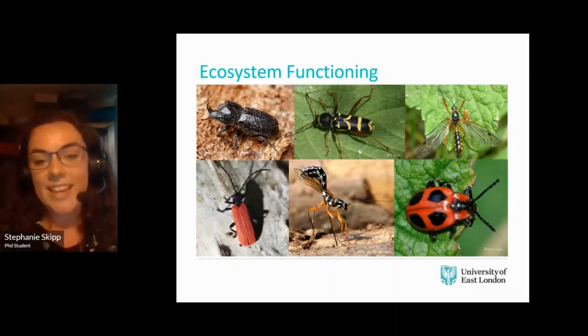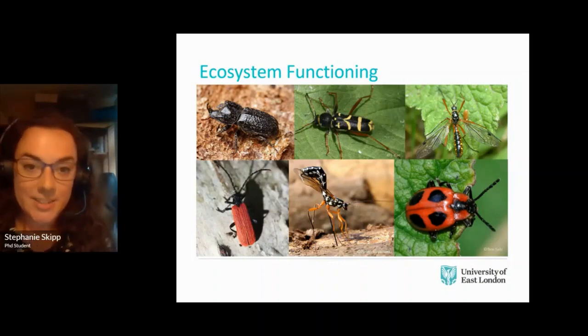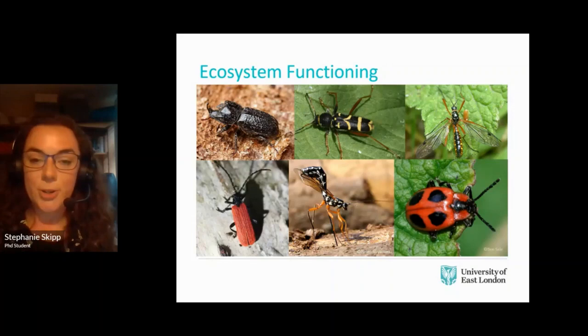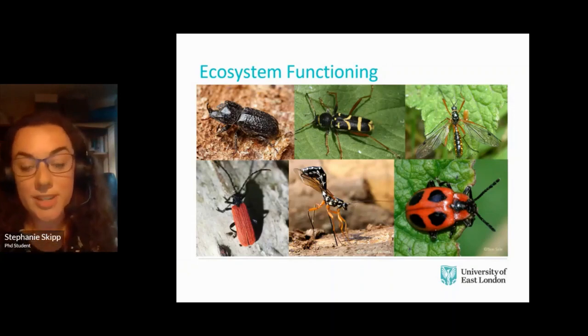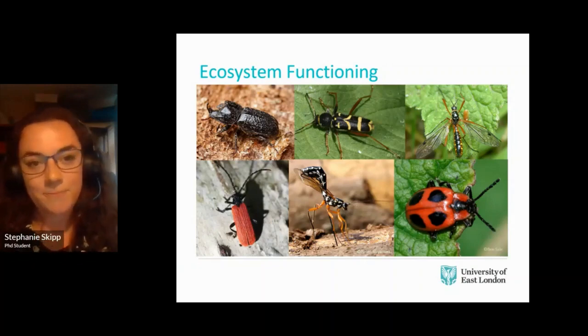You can see in the center here there's a wasp, and I think that's one of the ichneumons. They are parasites on certain other species. And so the presence of these parasites and predators helps to control some species that could otherwise have population explosions and become pests and start causing some problems in our woodlands. So it just shows how important it is that we look after all of these different species.